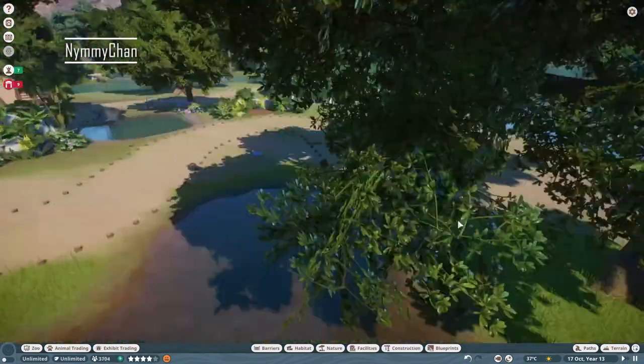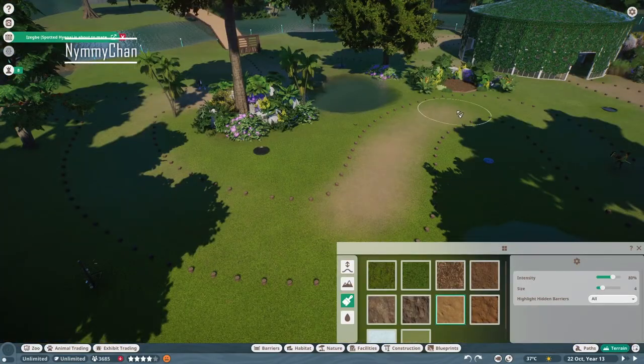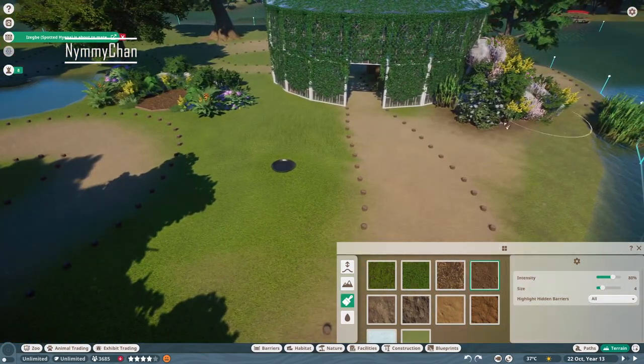Now we are waiting for our peafowls to actually arrive so I can see if they need everything, and just going around to see if it's solid. Then we painted everything green, and then I did some accent work on the pathways.